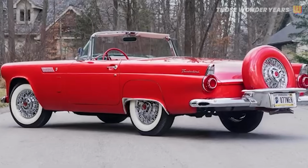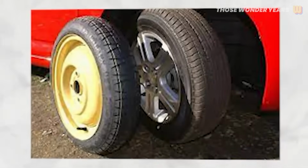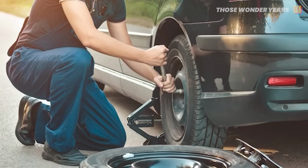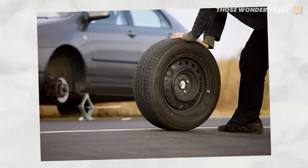As car manufacturers began prioritizing trunk space and weight savings, full-size spares gave way to smaller temporary donut tires. While the change made sense logistically, it marked the end of an era when cars came equipped for any emergency, no matter how big or small.